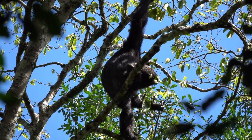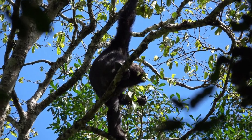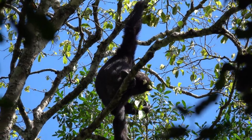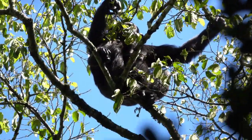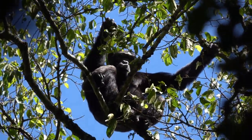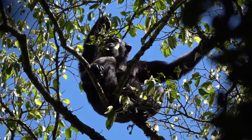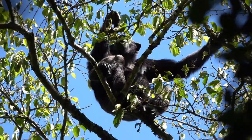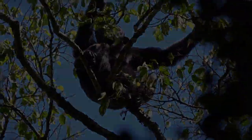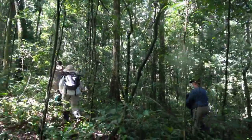Eventually we find them. They're feeding in the trees lower than yesterday. The sunny sky makes photographing them easier. Also, unlike yesterday, they seem to be feeding on leaves and not fruit. Soon they come down to the forest floor and we have to find them again.